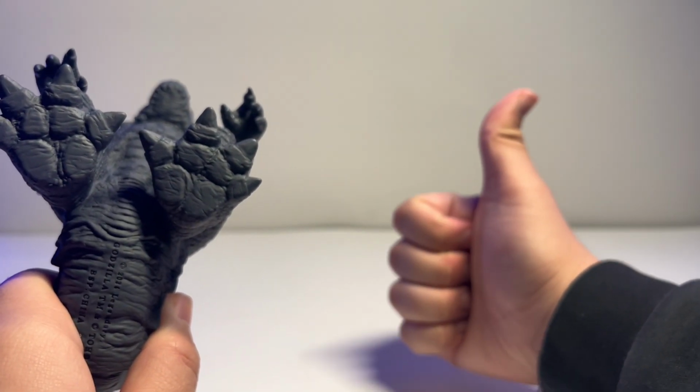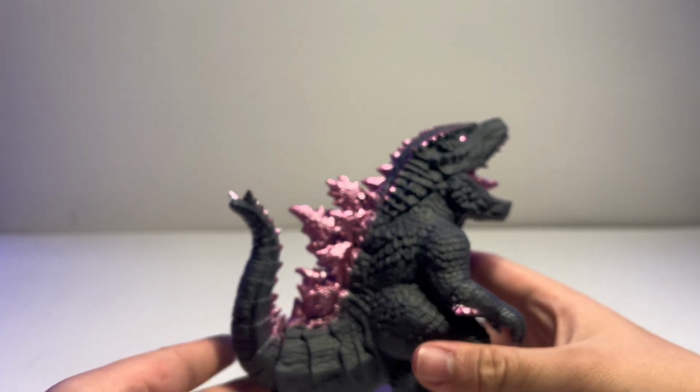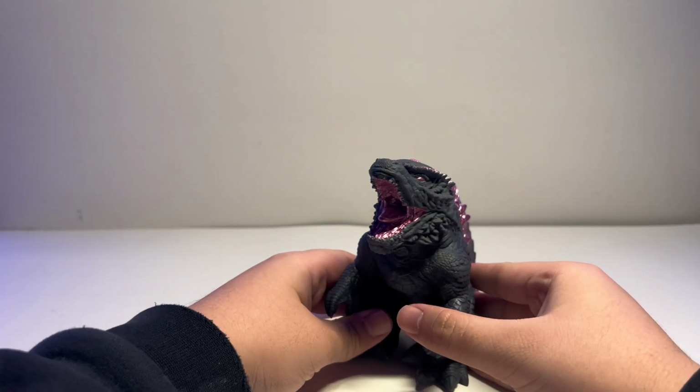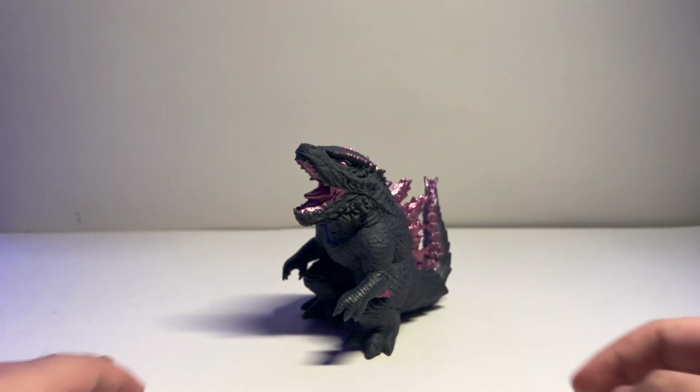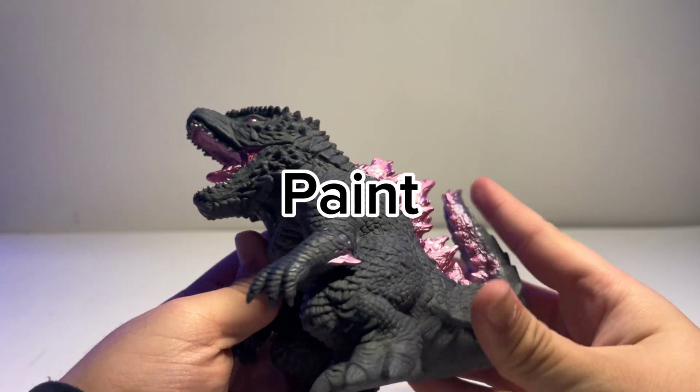One minor gripe that I do have with it is how the lines on the forearms where the glue seal is can be a bit distracting at times. Even so, that's just a minor nitpick. As for the paint on this figure, it does its job really well.